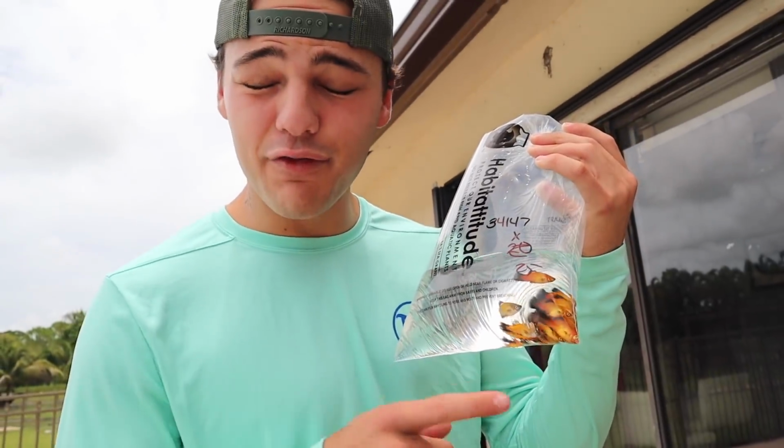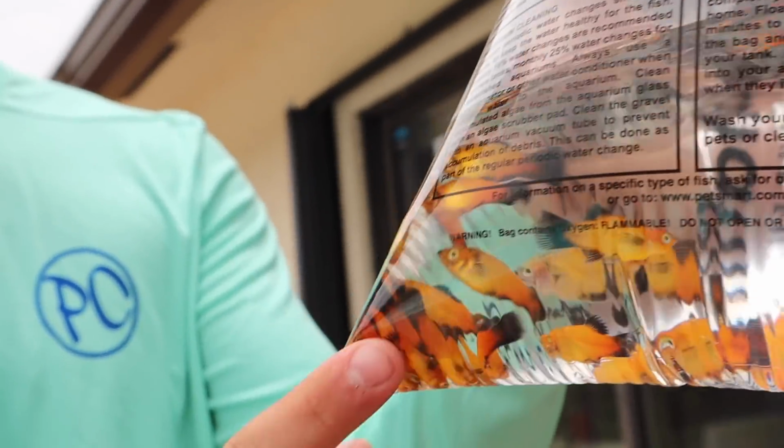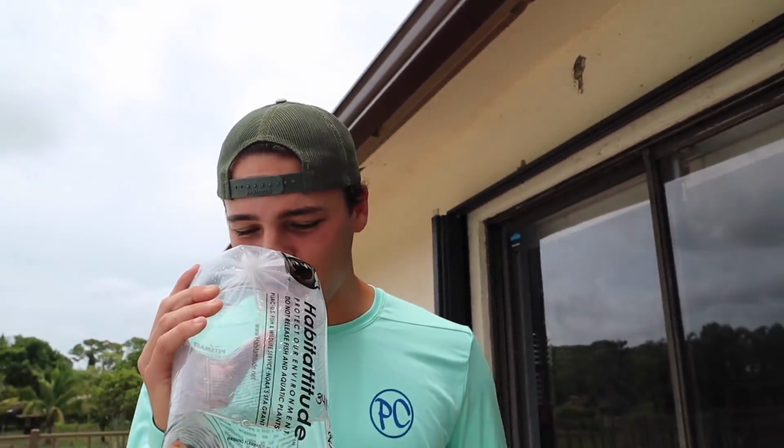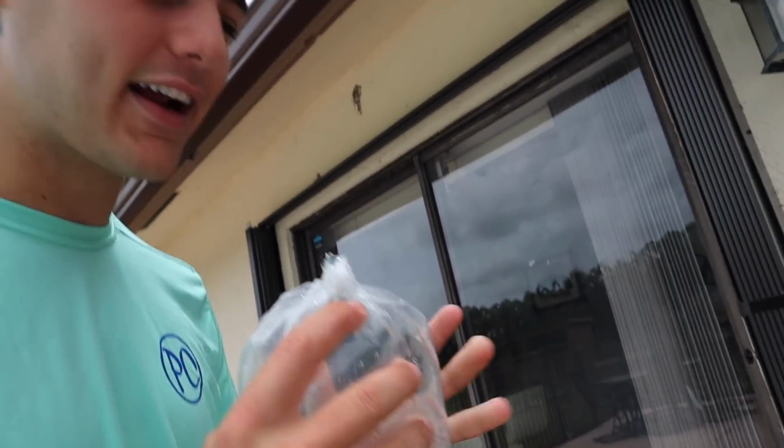I got a bunch of new fish, 25 new fish to be exact. Our little platies, look how cute they are. Moving like crazy in there. They're little nut jobs. Running around, 25 of them. It doesn't look like 25, but it's actually crazy. There is 25, I counted. We're gonna put these in the pond right now. Super excited. I gotta get my GoPro though.